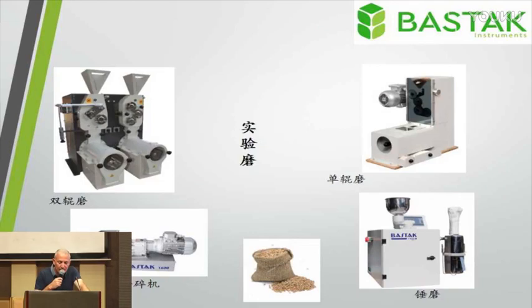Laboratories, double passage roller mill, single passage roller mill, grinder, hammer mill.